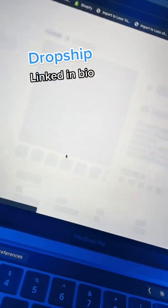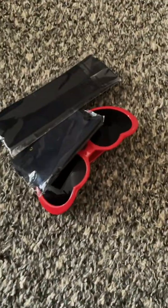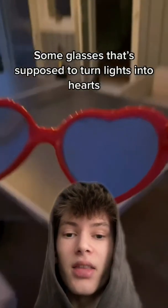I'm gonna sell these heart glasses because Valentine's Day is coming up. Then I ordered a pair of the glasses to my house. Then I recorded some simple videos of the glasses like this using my phone.